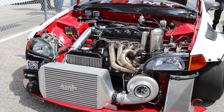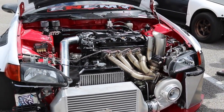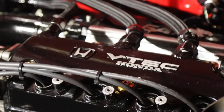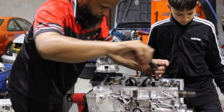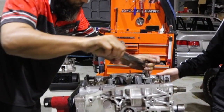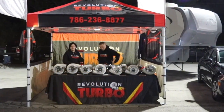The setup consists of a D16Z6. The engine block with the sleeve is made by Tulipan Machine Shop. The head is made by CW Pens. They made all the fab work for us in the head. All the mechanical stuff, anything about the car, is made by Mar Performance, Mitchell. And turbo-wise, it's Revolution Turbo, out of Ocala.